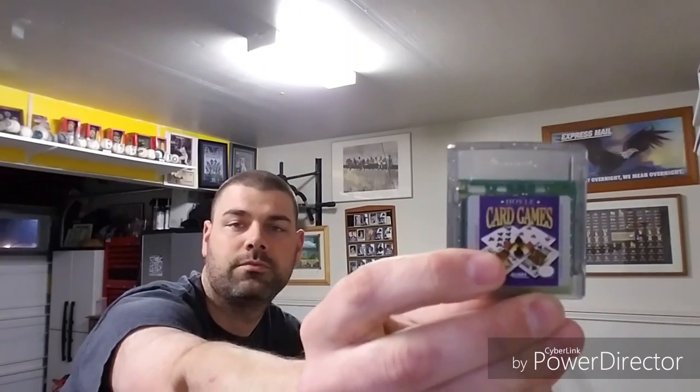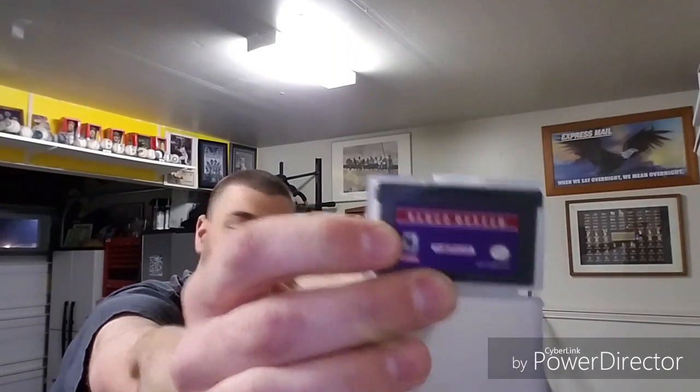Card games, Game Boy Color. Donkey Kong Country, Game Boy Color. Mickey's Speedway USA, Game Boy Color. Mrs. Pac-Man, just a regular Game Boy there. And Namco Museum Collection for the Game Boy Advance.